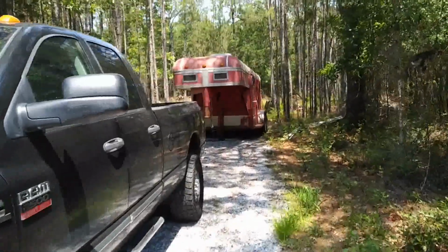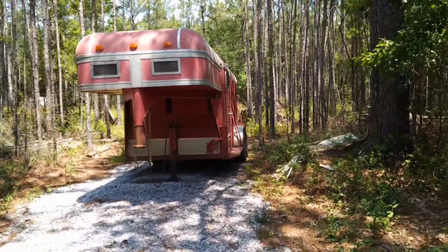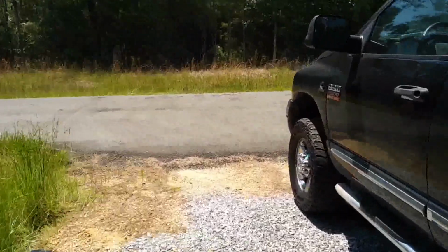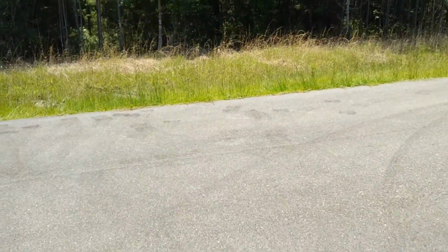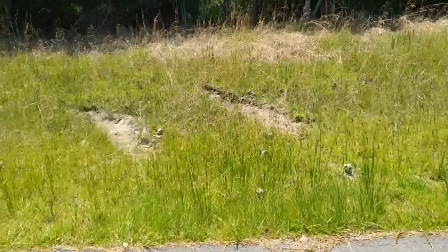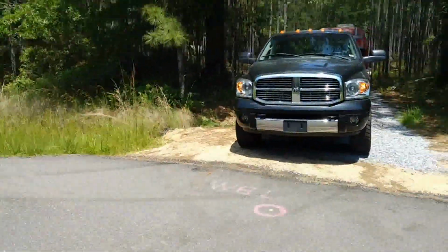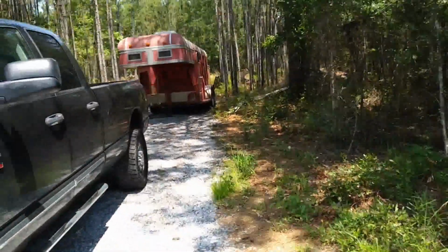Well, we're back. The trailer is parked. It's a lot more difficult to back it in with the 09. I think its long wheelbase and the fact that this road isn't very wide didn't give me much room to have any flexibility. I really didn't want to go down there. That was actually from my 03 one time. Went down in there. I didn't want to do that again. But in any event, trailer is in.